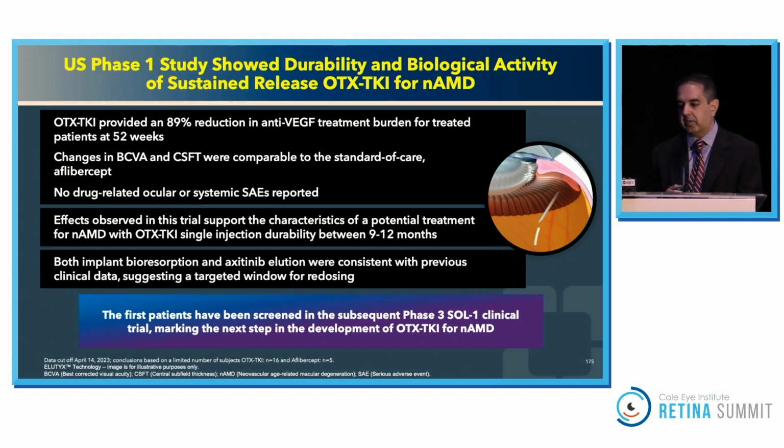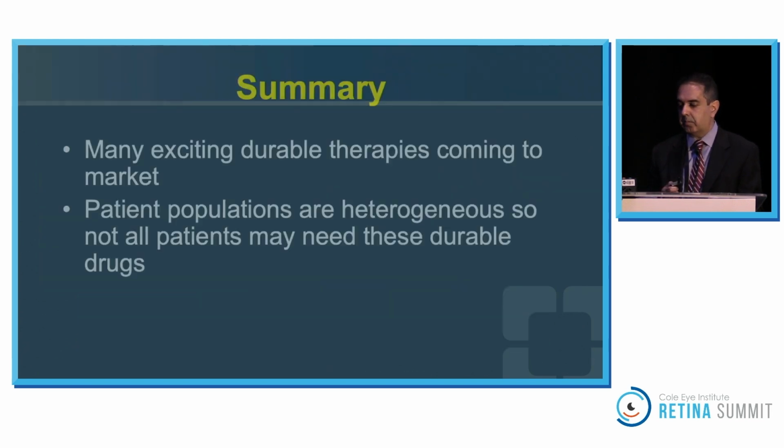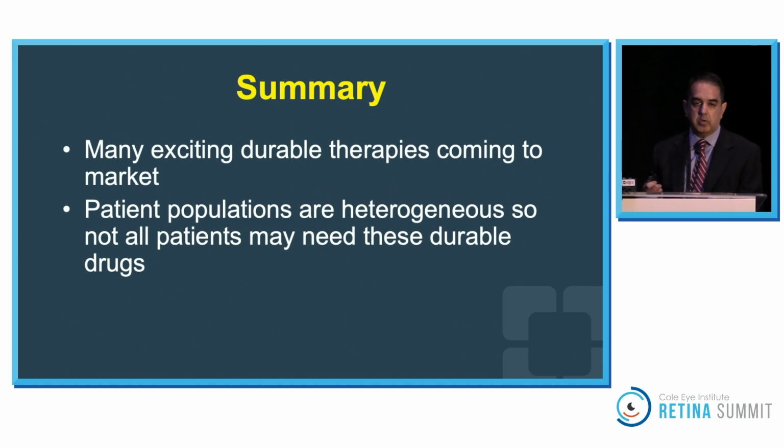Safety profile, very similarly, no significant serious adverse events. And again, this is bioerodible, so there was no implant left over at the end of this time period. It continues on in the phase 3 clinical trial called the SOUL study, which is now currently enrolling subjects. So it's exciting to see many durable therapies coming our way.